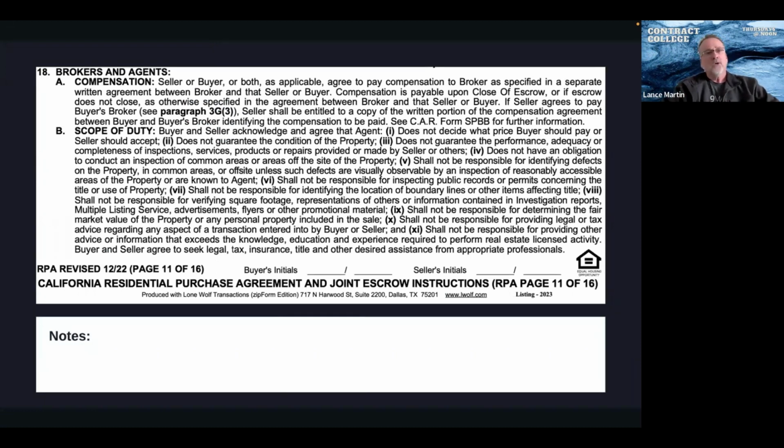So if we go back to page 1 or 2 and we get to paragraph 3G3, for our purposes right now, we're not using it, which means we will also not be using SPBB, which is the seller something buyer broker agreement, whatever form that is. So for now, we're not going to be dealing with this. So our compensation is dealt with through the listing agreement, through the MLS, and it's dealt with on a different agreement. This is going to be very interesting to see how this changes over the next 12 months. I think we're going to see some changes to that paragraph 3G3. It may actually be removed from the contract until these lawsuits are settled. But for now, I think quite honestly, these references are just going to be confusing.